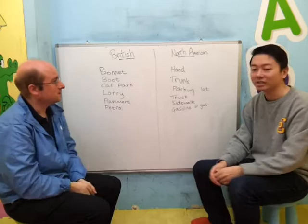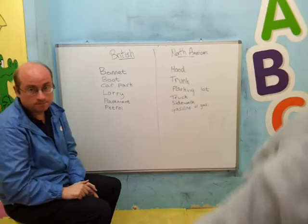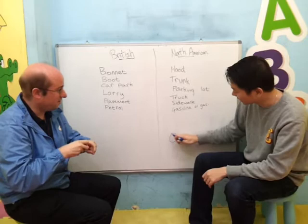Well, let's start with an idea. Let's draw a picture here. Let me get a pen. There you go, Mr. Brown. Oh, I can draw it. I'll draw my version of the car. So this is my version of the car.